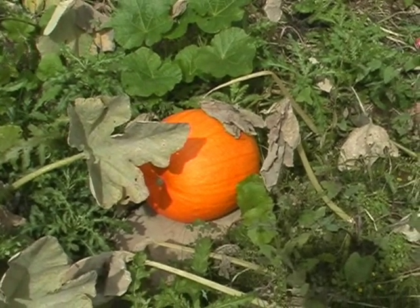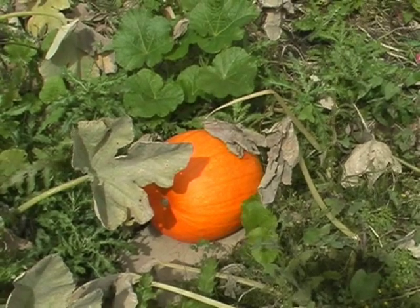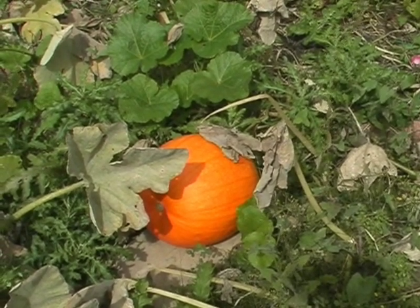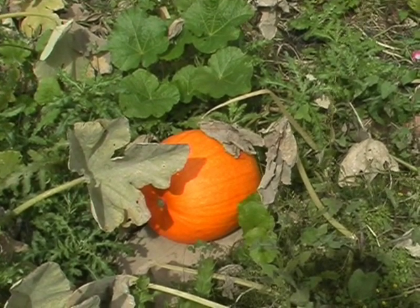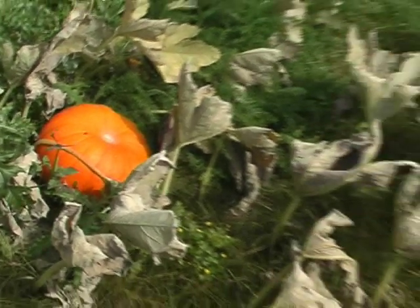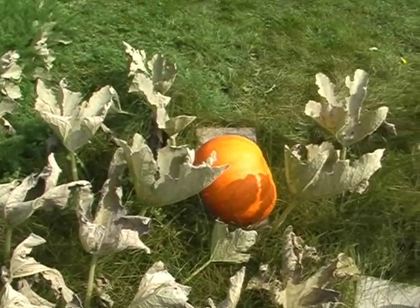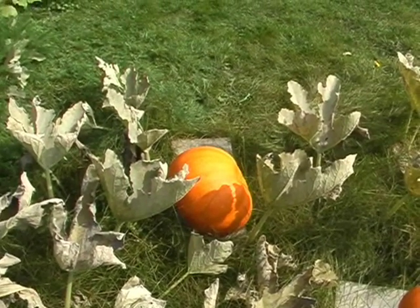This one's also a nice big one. It'll make a really great jack-o'-lantern. And this one has been claimed by Sarah, the 12-year-old girl who lives 3 doors away. This one hasn't been claimed by anybody as yet. And this one belongs to Andre, the 3-year-old boy who lives next door to us.